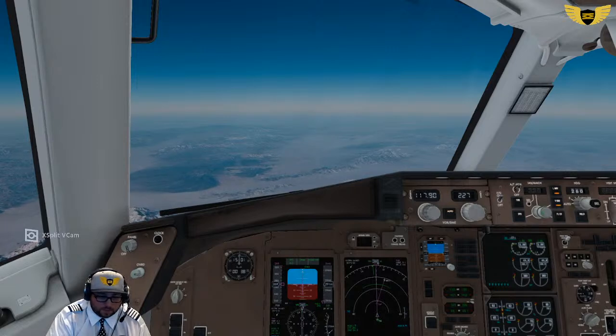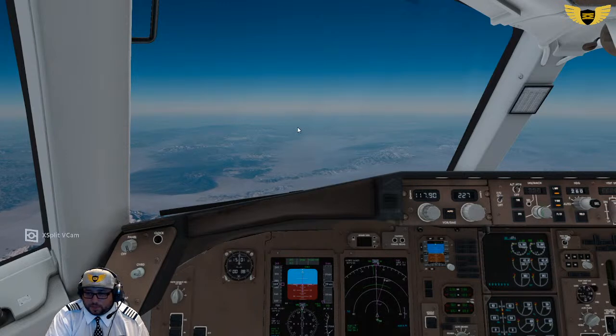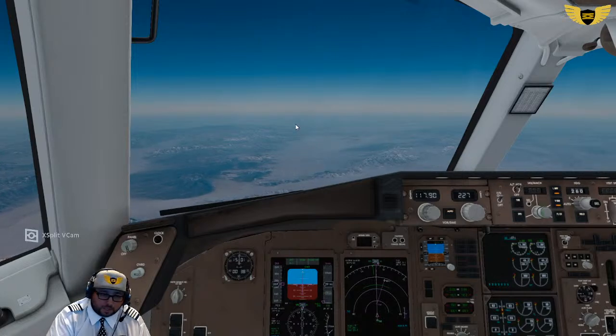Might be cheaper to switch to Microsoft Flight Simulator. Like I said, I fly both. I enjoyed X-Plane because of the airplanes. Microsoft's just not there yet with the airplanes, unless you do a lot of general aviation flying, which I don't. I do a little bit here and there.